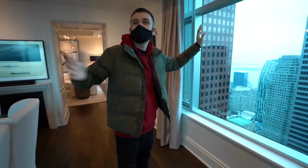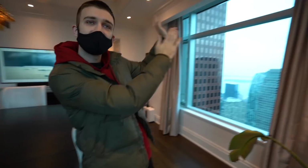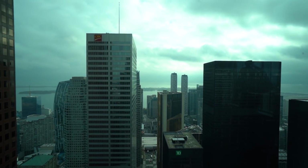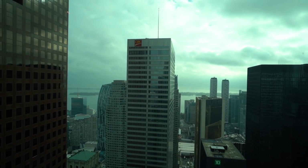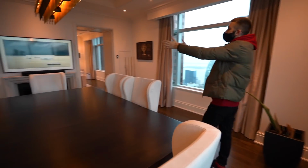The views here are just as amazing out the windows. You have directions to the lake, which I believe is south, and then this would be over to the west of Toronto, and you can see all the way to Mississauga through there, which is really amazing. This is quite the dining room. As I said, the fireplace is still there. You can see through it.